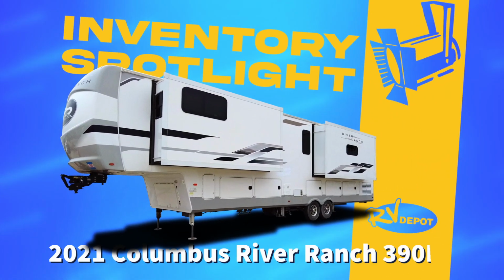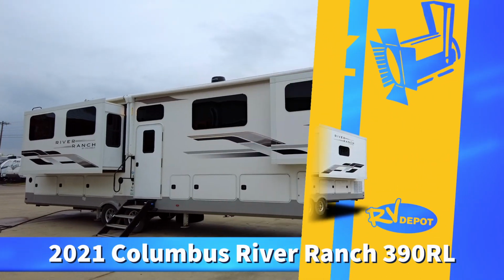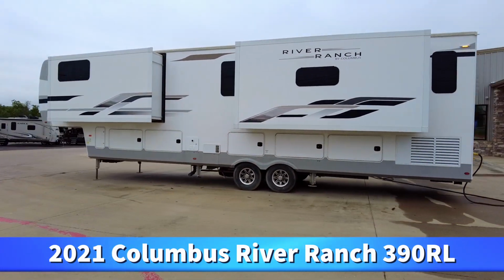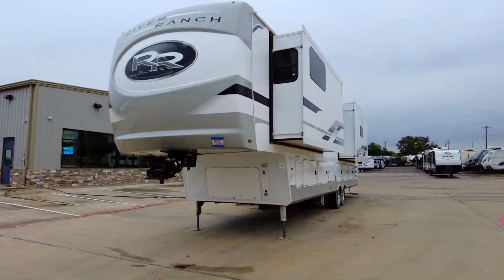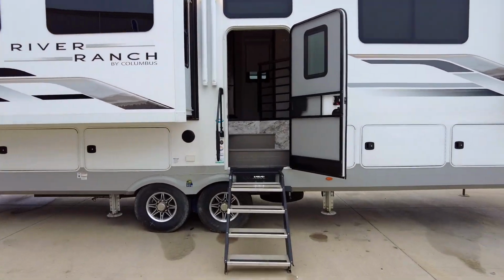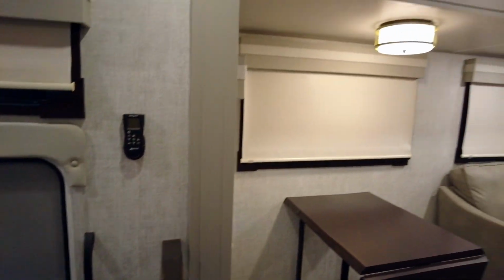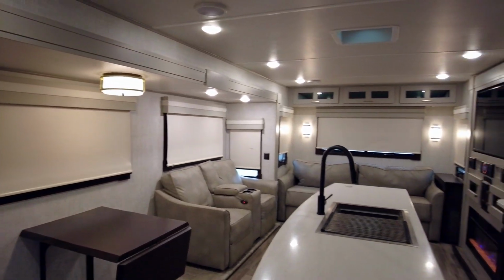On this week's Inventory Spotlight, we take a look at this 2021 River Ranch 390RL by Columbus. This luxurious and spacious fifth wheel is ready for adventure. Entering this model, you'll step up into the open and inviting dining and kitchen area.